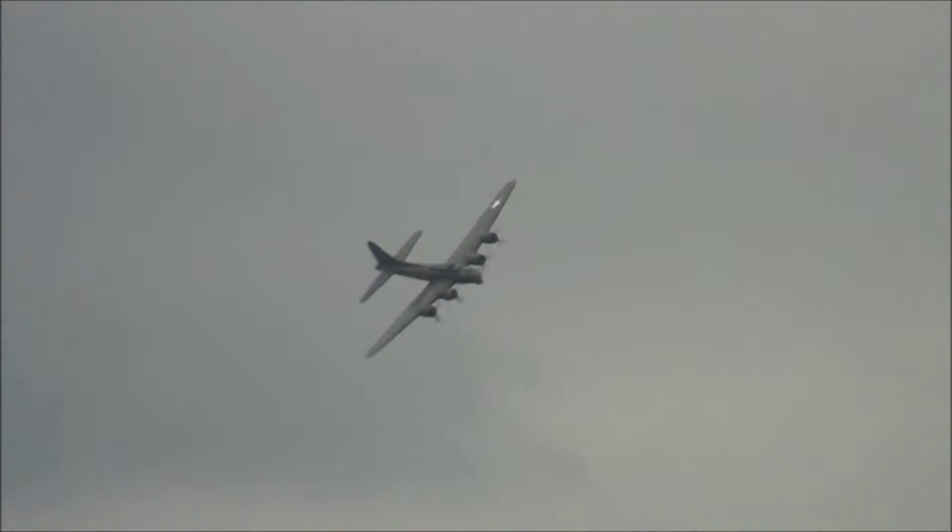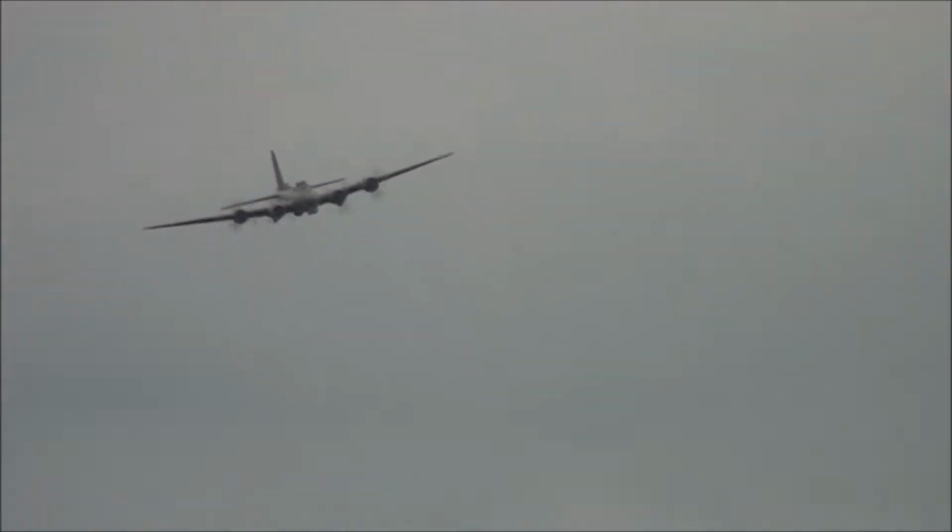But don't worry, I don't think it's going to matter because they're going to cut the corner. They cut the corner and taxi across the grass. Wave it, Tyler. Wave, if they see you, wave back.